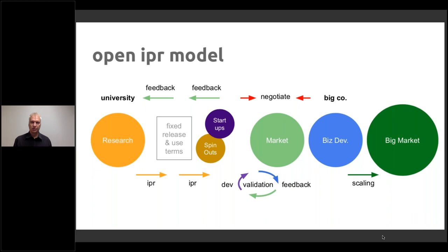The open IPR model is a free concept, but these are the types of things where things can be improved significantly, unlocking more potential from the existing ecosystem as part of building that sustainability. But again, the universities will not do this by themselves. They would have done this many times over. It is not easy for them.